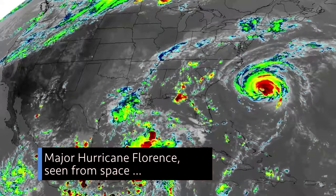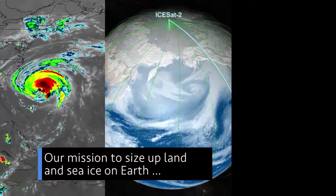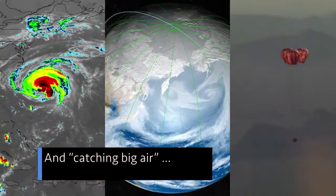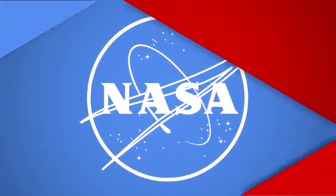Major Hurricane Florence seen from space, our mission to size up land and sea ice on Earth, and catching big air, another successful test for our Orion spacecraft. A few of the stories to tell you about this week at NASA.